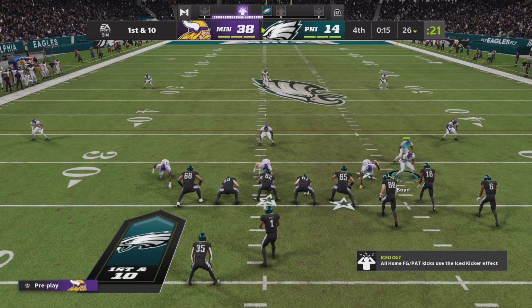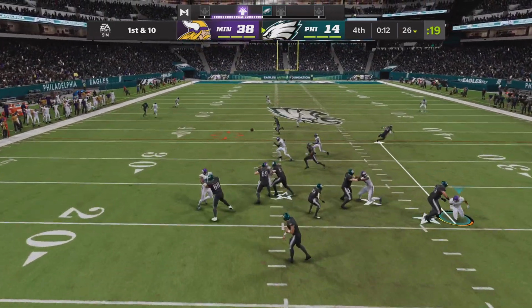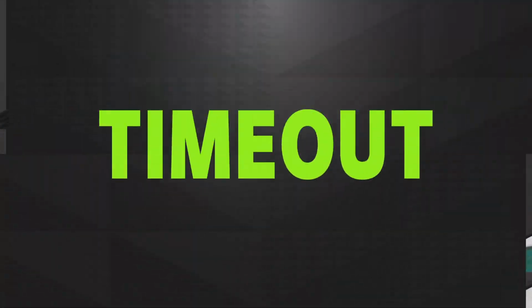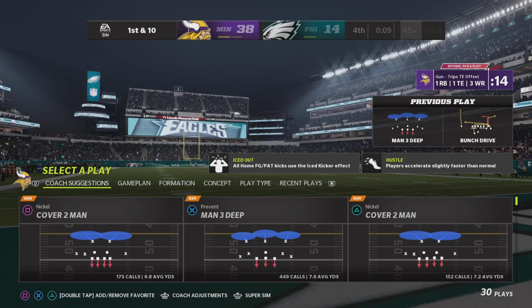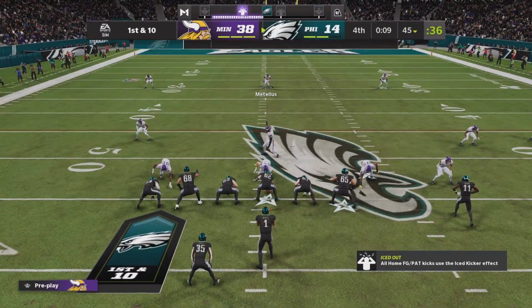Already at the line, this Philly offense set to go. Throwing from the gun, it's Hurts. He finds his man, complete. That's Watkins. And we've got a timeout. 9 seconds remaining. The big play to start him out has him at the 45 already.